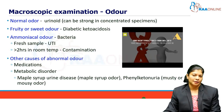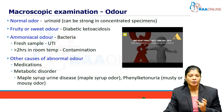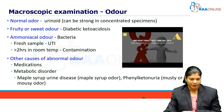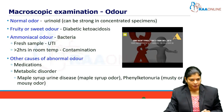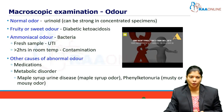So, macroscopic examination, coming to the odor. What does odor tell us? In a child, a normal urine odor is actually urinoid, and it can be strong in concentrated specimens. Whenever there is a fruity or sweet odor, consider diabetic ketoacidosis. Ammoniacal odor, when there is bacteria in the urine, then we might get the ammoniacal odor. But again, this has to be interpreted in a fresh sample. If the sample has been standing at room temperature for more than 2 hours, then it could be because of contamination, and we should not consider that.